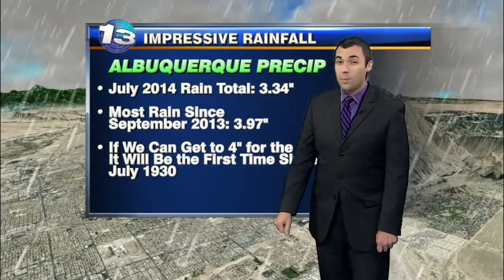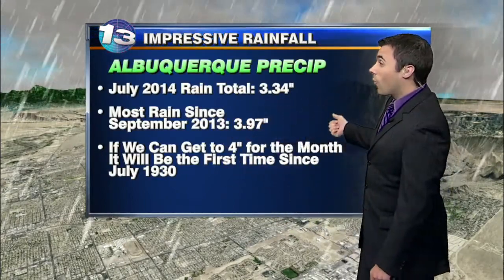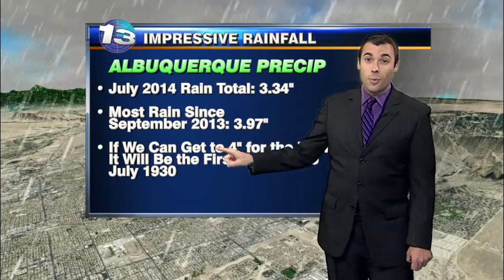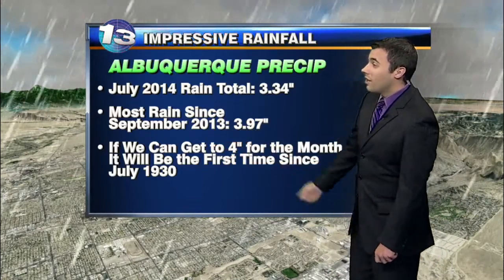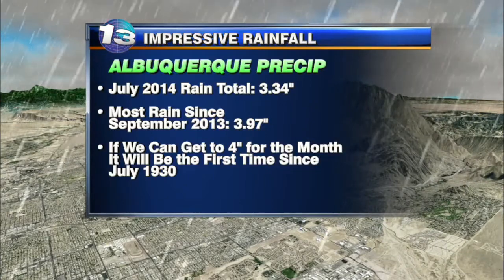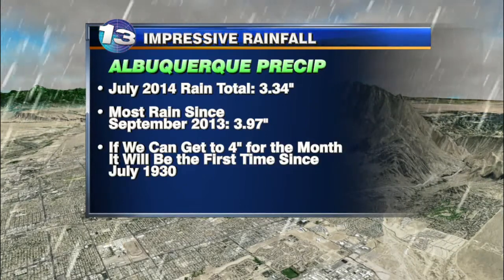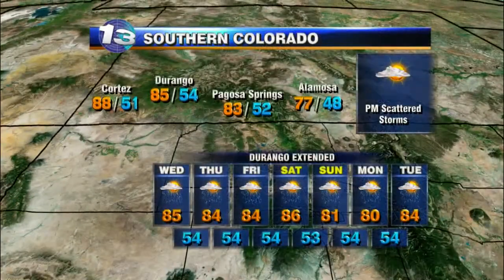And as far as Albuquerque precip goes, so far this month, we've picked up 3.34 inches of rainfall. That's the most rain we've seen since September of last year. You'll probably remember we had a couple of big rain days back in September of last year, and if we can get to 4 inches this month, it'll be the first time since July of 1930 that we have seen 4 inches in 1 month. So it is going to be a close one. We have a couple of more days to see what kind of rainfall we can get.